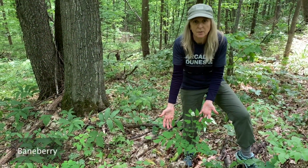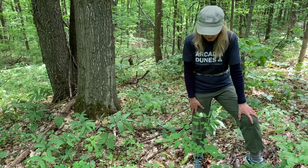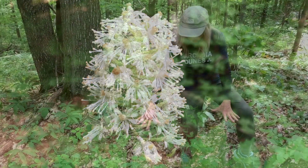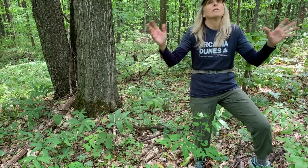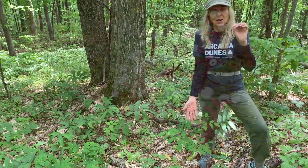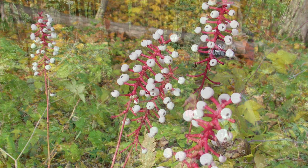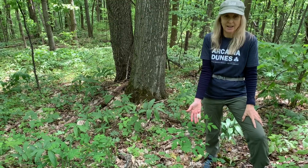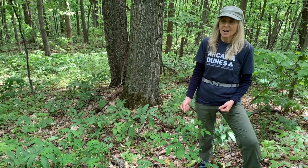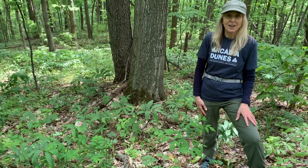This plant is Baneberry. There's a white Baneberry and a red Baneberry in northern Michigan. Here at Arcadia Dunes we just have the white Baneberry. The flower is a raceme, a cluster of white little flowers. The branching foliage is generally horizontal to catch as much of the light as it can in the forest. Late summer, fall, this will form white berries with little black dots on a red stalk. Those little white berries with black dot look like doll's eyes, and that's the other common name for this plant, doll's eyes. Baneberry. Bane means causing harm or death. So this plant was named that because it is poisonous, especially the berries. So white Baneberry.